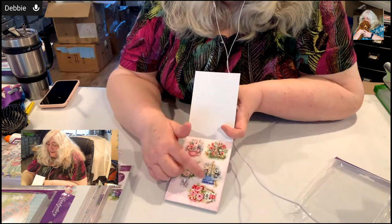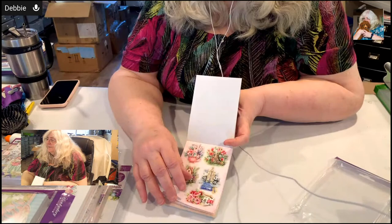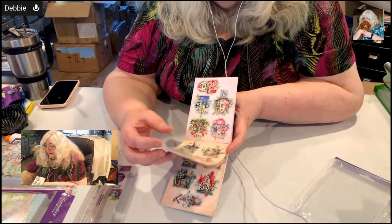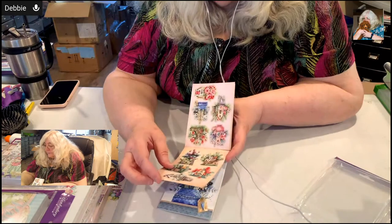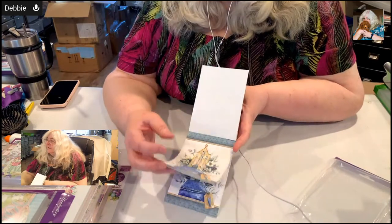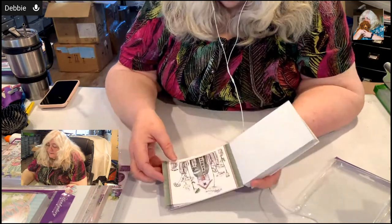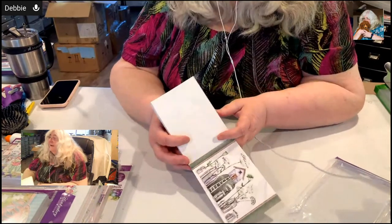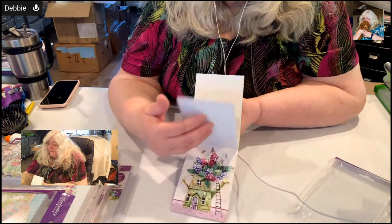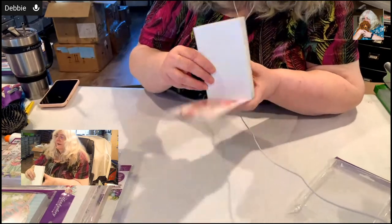Little tiny home images. How cute are those? Few of those. Be great for a pop and twist card. They'd also be great for your envelopes. They kind of match the bigger ones. Cute, cute, cute. Very sweet. Oh, look at that with a beautiful vase of flowers. Okay, that's that one.